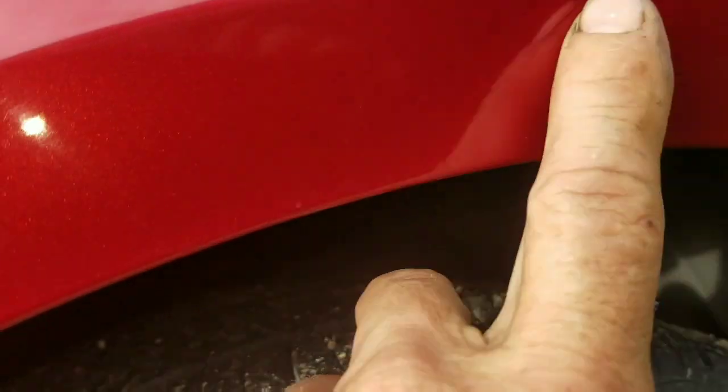Like, see right here, you got a body line that comes bold right there, and then you got all these different angles, you know. If you just sand in one spot with a flat block, you got to have a curved block, you know. Sometimes you got to use your hand.